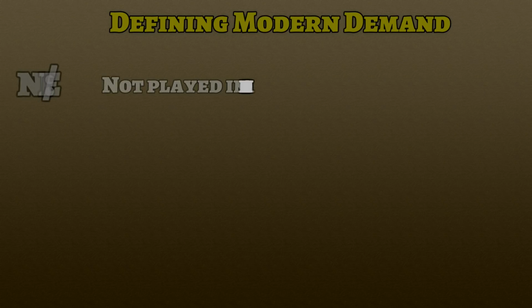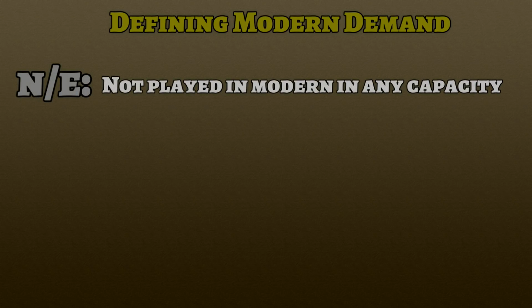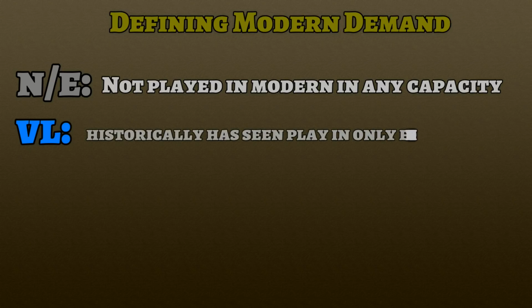What I have defined modern as non-existent, which means that there are no modern decks that currently play the card. So you can scour the decks, and maybe even it's a standard based card that doesn't see any play in modern. So it's going to have a non-existent marking there. Then there is very low. Very low means that it has seen play in a modern deck, but that's few and far between.